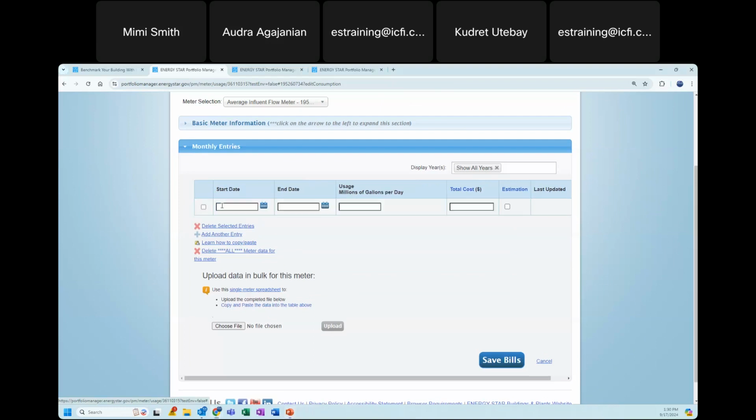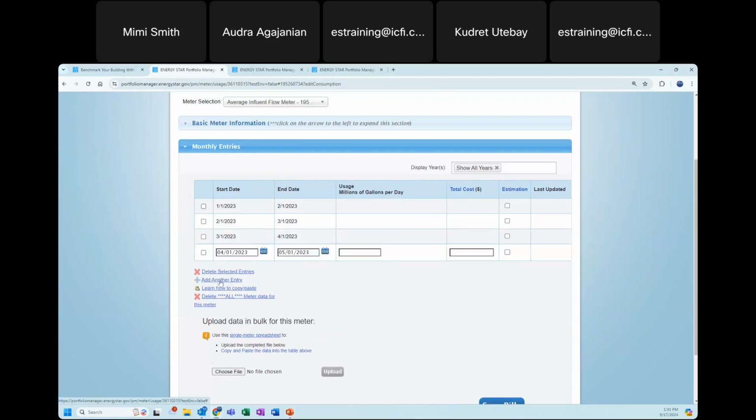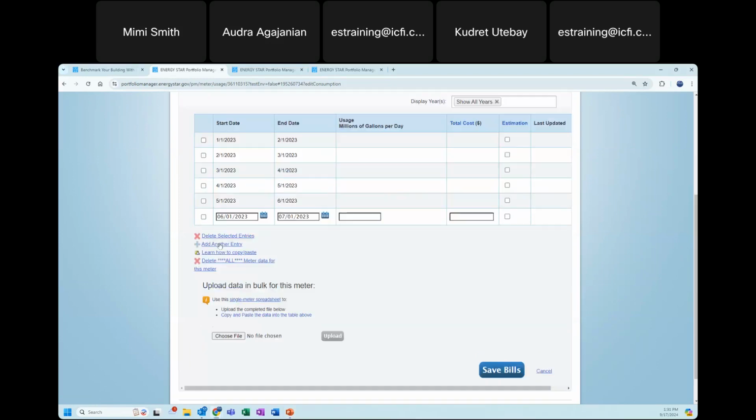So we will click to add the entry here. We'll enter in the date of our first bill. So all this information will come from your utility bills, and you'll just directly enter it in if you are doing it manually. What's nice is that once you enter in the first start date, you can select this add another entry, and it will auto-populate the rest of the dates for you.